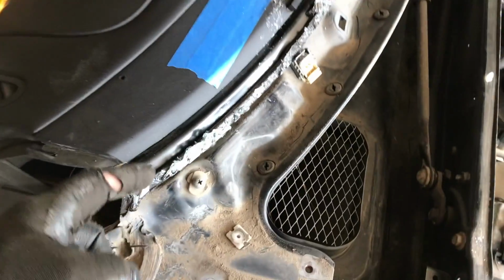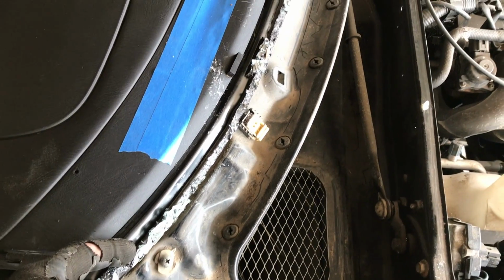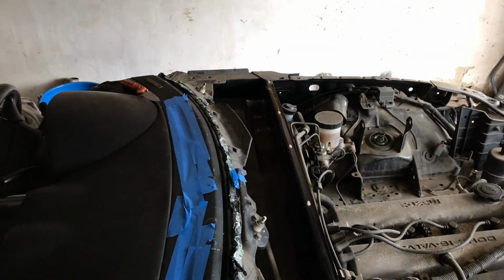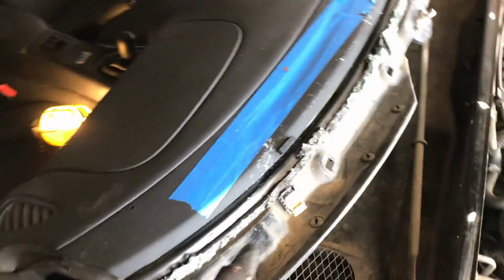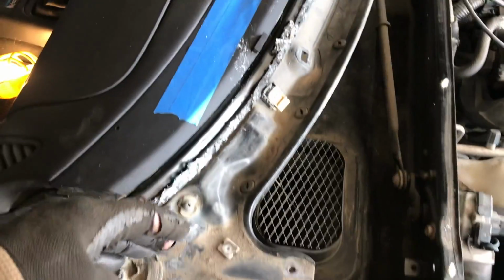So what I'm going to do now is run a fine blade underneath the Supercar sealer and get that off, and then that'll be all the traces, the bits of glass gone on the bulkhead. The reason why I didn't want to start hacking into the bulkhead is because I wanted to leave as much metal as I could, as high as I could.